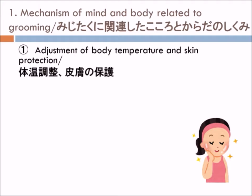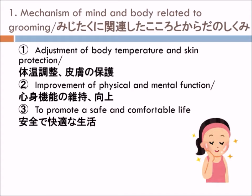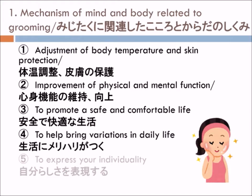1. Adjustment of body temperature and skin protection. 2. Improvement of physical and mental function. 3. To promote a safe and comfortable life. 4. To help bring variation in daily life. 5. To express your individuality.